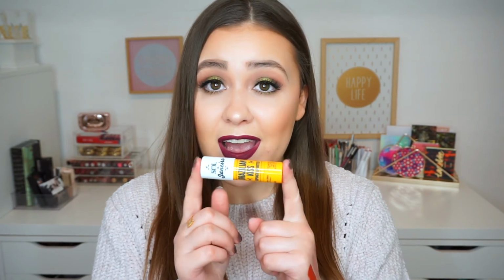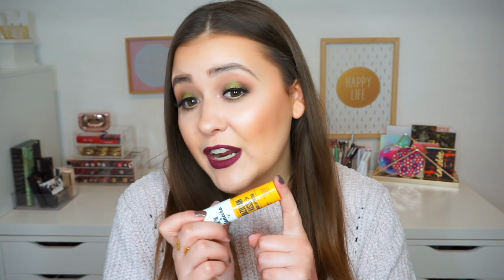It smells amazing. It does an excellent job at moisturizing your lips. Like, I have been using this ever since I got it, and I definitely want to repurchase this because it does such an amazing job at moisturizing my lips. And yeah, I just love the packaging as well. It is kind of expensive, so you definitely pay for the brand and packaging a little bit as well. But yeah, this stuff is really good if you have chapped lips.